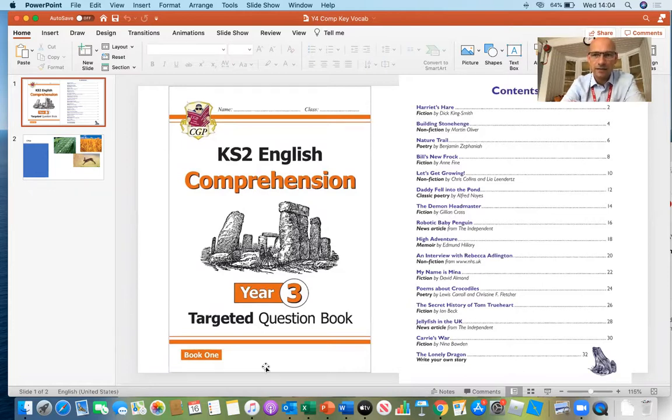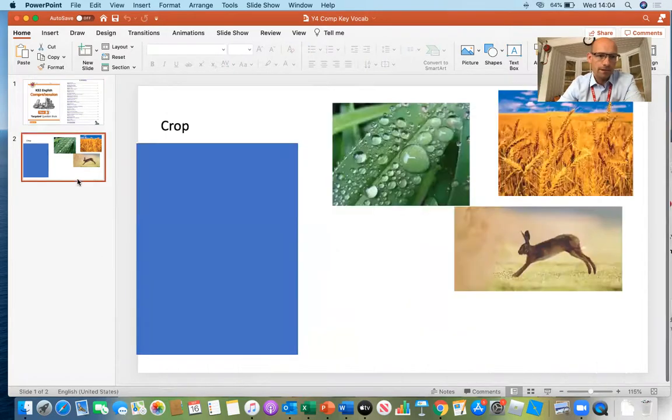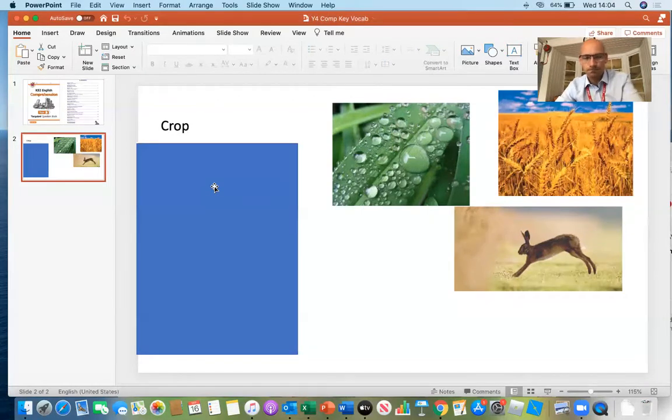But before we start reading that book, we're going to look at some words that come up. It'd be really great for you to know how to spell them and also to use them in the correct context. That's what we're going to try and do before we start reading in this spelling vocab session.